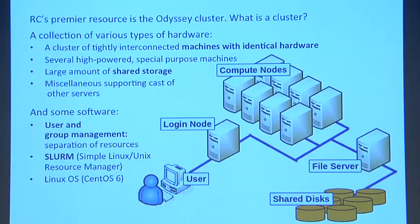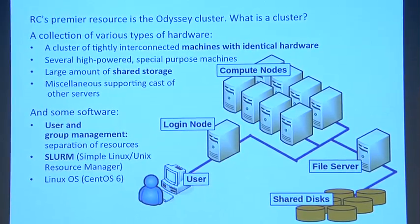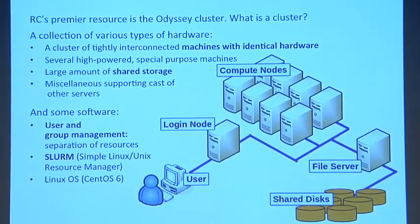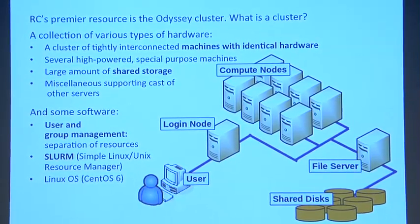We also use particular software for managing the cluster. We use Active Directory to manage users and groups. That way you get to work in your area and people can't impinge on your work. As well as Slurm, our scheduler, which I'll talk a little bit about later on, but essentially Slurm is responsible for listening to your job and resource requests and trying to schedule the work on the cluster for you. As well as a Linux OS variant, CentOS 6, which is a variant of Red Hat Linux.